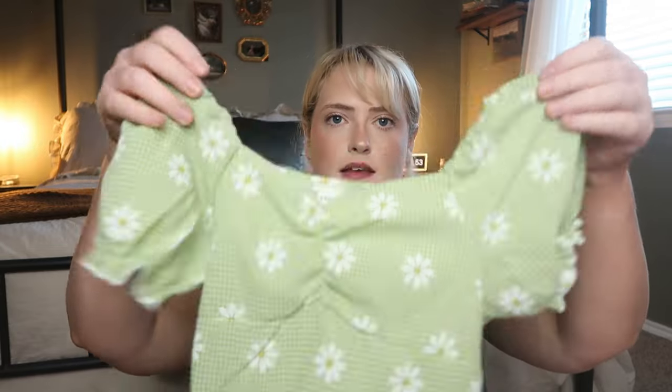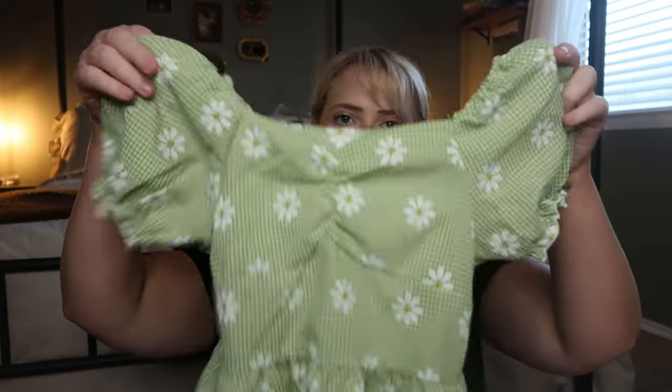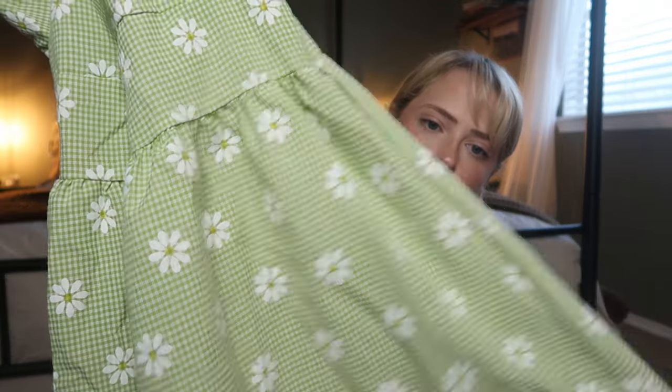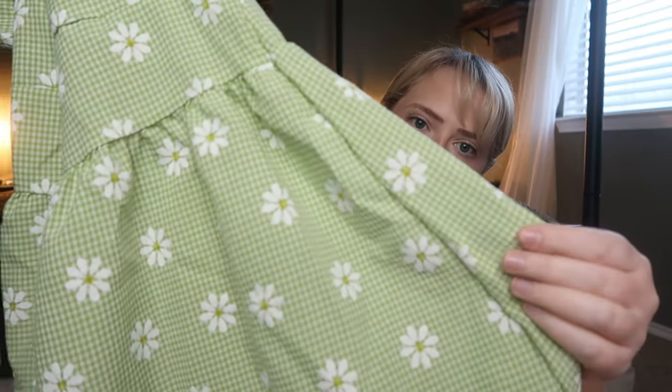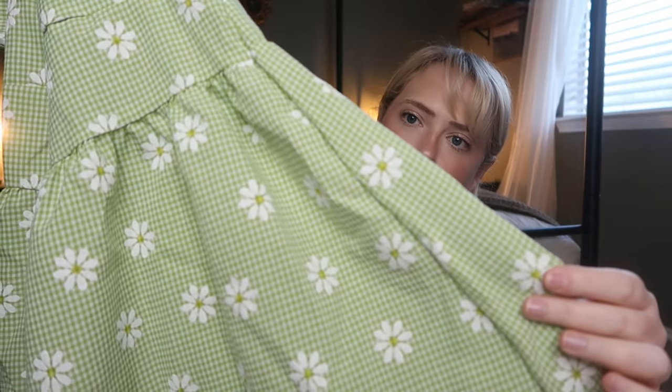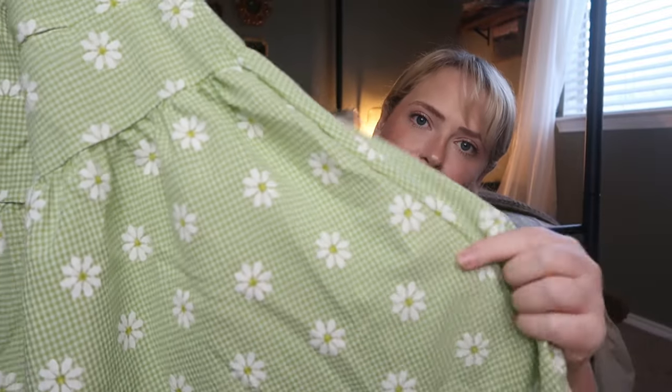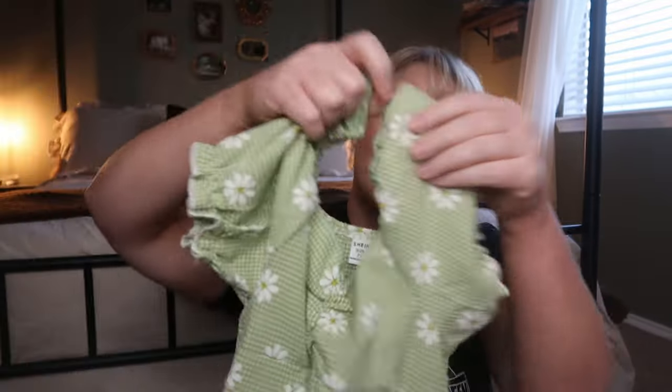And then I also picked her up this really pretty green gingham. Again, that kind of cottagecore style dress. And I love the fabric. It's just this really cute cotton checkered green, like lime green denim with these painted daisies on it. This looks so good on her. This is one that I think is so flattering. It looks stunning. I love this one on her.